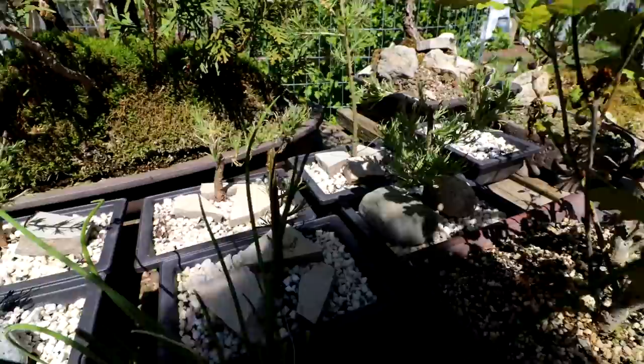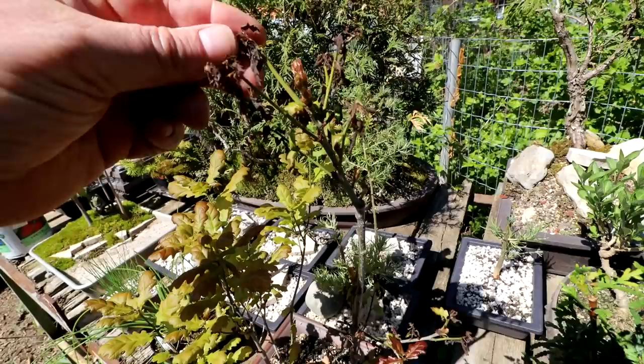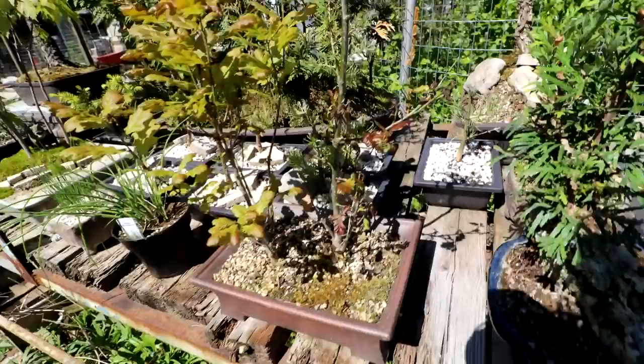The English oaks, the royal oaks, are doing really well. You can see it got damaged by the frost here. The leaves went all crispy, but there's new shoots and buds coming out now, so it's doing really well. It just slowed it down a little bit, but not a whole lot.